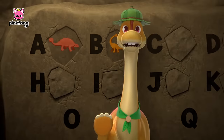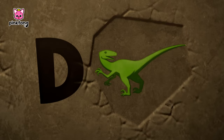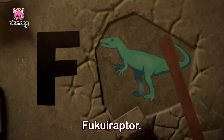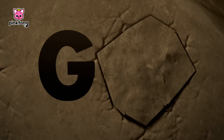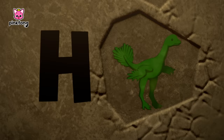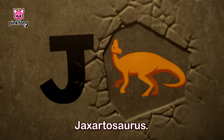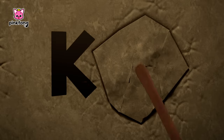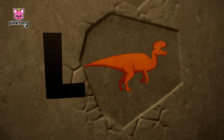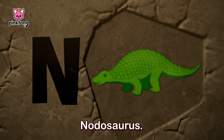Brachiosaurus. C. Compsognathus. D. Deinonychus. E. Elasmosaurus. F. Fuquiraptor. G. Gallimimus. H. Hagrifus. I. Iguanodon. J. Jaxartosaurus. K. Kentrosaurus. L. Lambiosaurus. M. Megalosaurus. N. Nodosaurus.